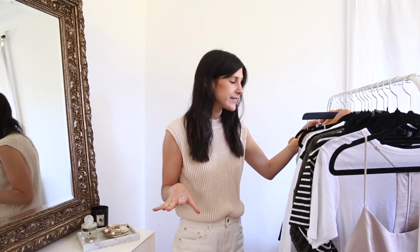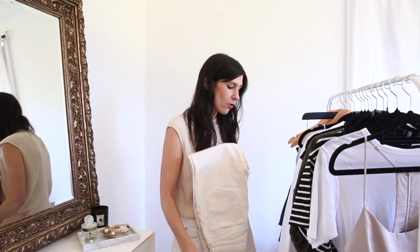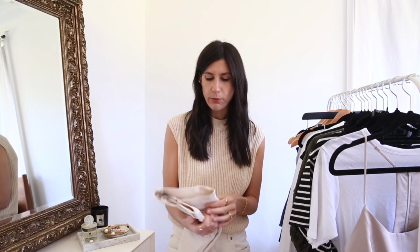I did decide to include a pair of jeans just because I figured that for many people where you're living, your summers might not be as hot as ours here, so I thought I would show you some more summery outfits with a pair of jeans. And of course I'm not going to miss an opportunity to wear a light coloured pair of denim, especially in the warmer months. I think they're really appropriate.